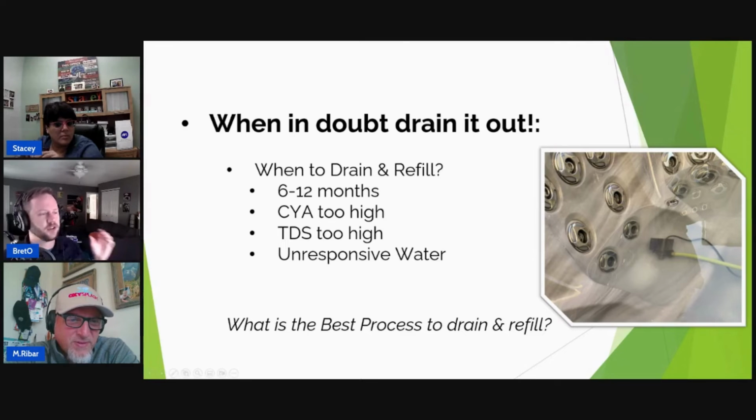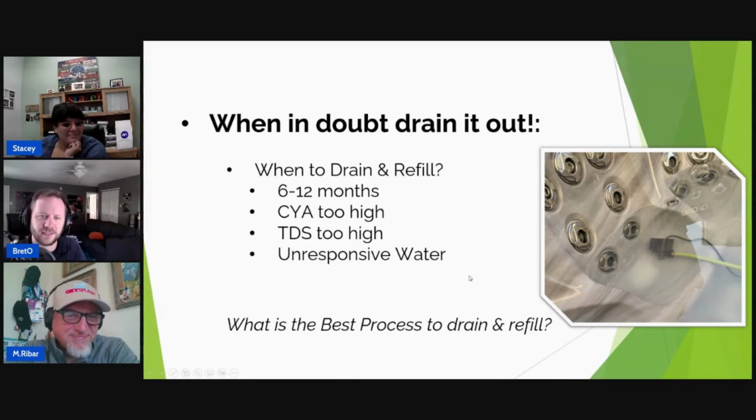Or another reason you could drain it, if it's unresponsive. If you've tried to correct chemical issues in a hot tub, don't keep throwing chemicals at it, because water's a heck of a lot less expensive, and there's probably enough other issues going on in the water that it could be time to drain it anyway. So when in doubt, drain it out. Now, side note. Yeah. If you're filling a spa with water that has a 2000 TDS, get another water source. Not a bad idea. Right.